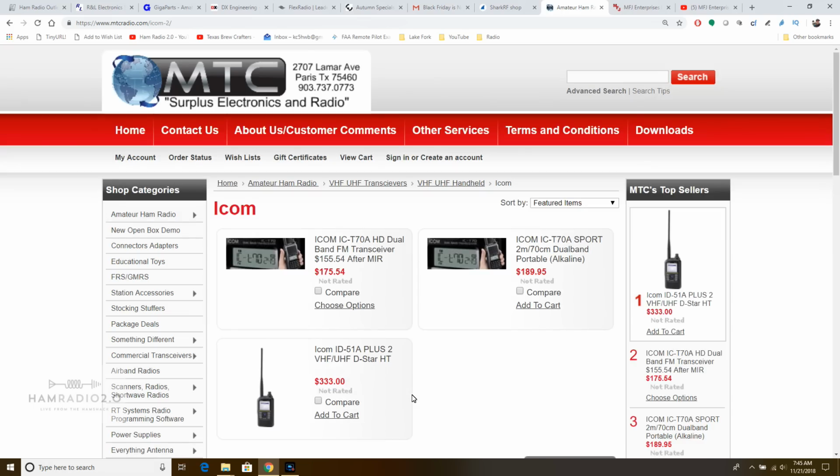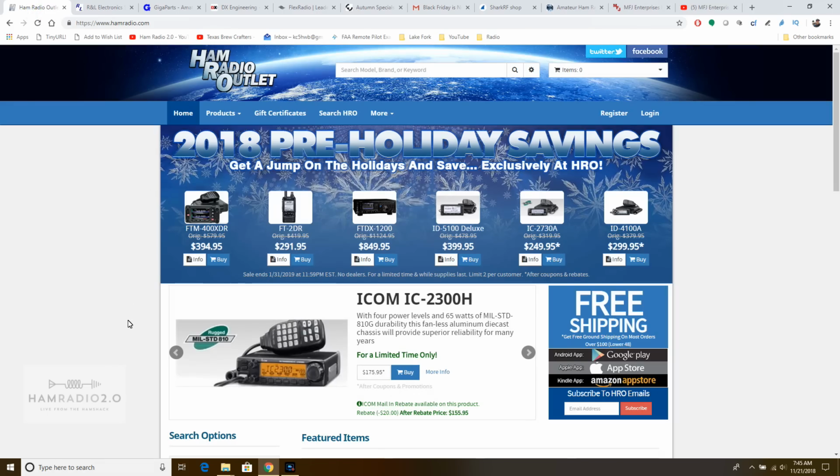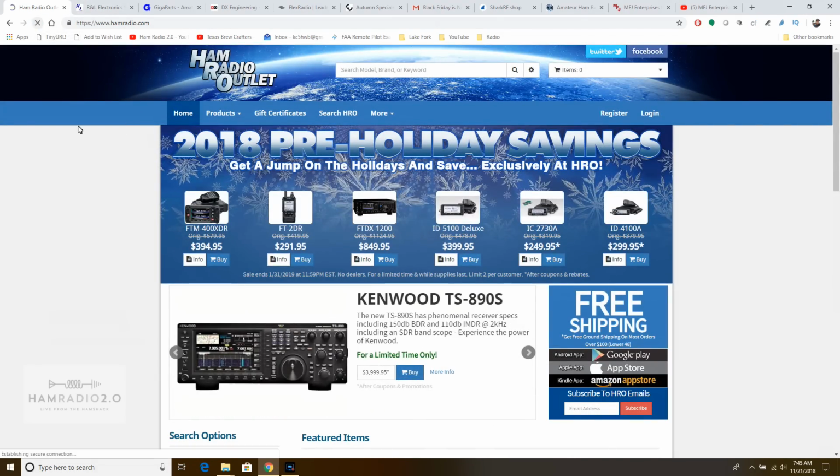ID51A plus 2 VHF UHF D-Star for $333. I don't know if that's a sale price or not. I've not kept up with the price on that radio to tell you what a standard price on it might be. So, ID51A, probably MTC, maybe HRO. HRO still didn't have anything different than they did the other day.